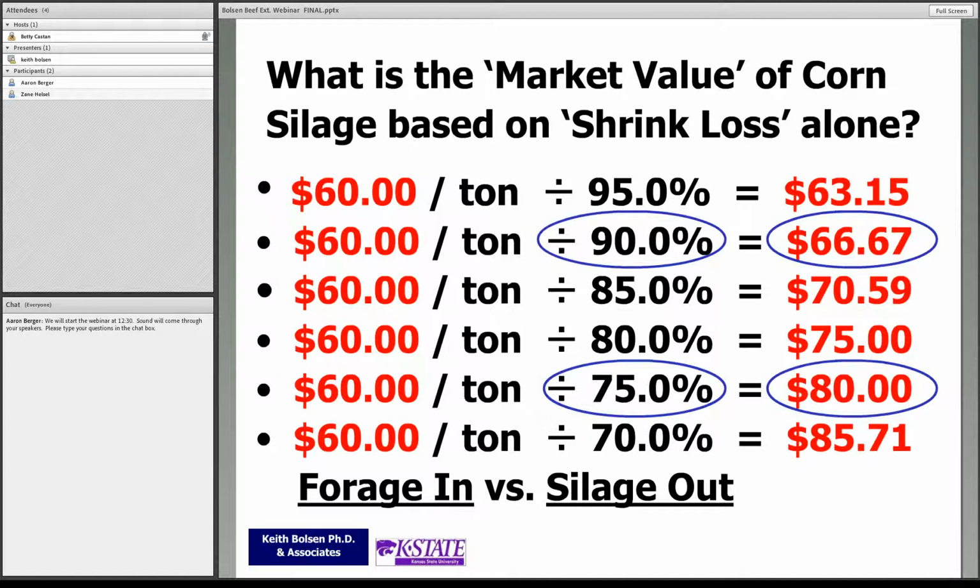Let's just take corn silage and say last fall, when all costs were in, a producer had invested $60 a ton in his corn silage. He had bought the crop, he had chopped it, he had inoculated it, sealed it, done everything right, hadn't fed a ton of it yet, he had invested $60.